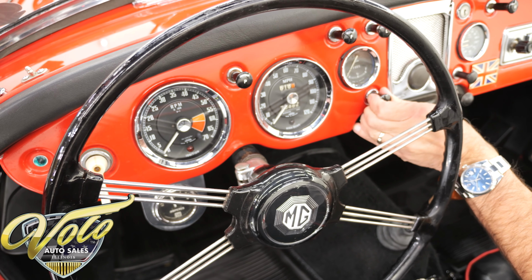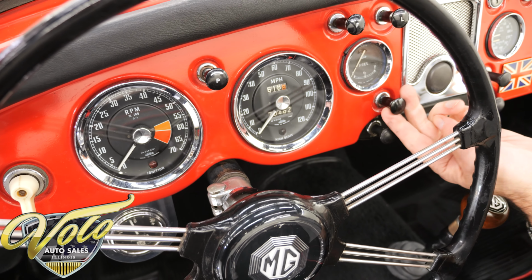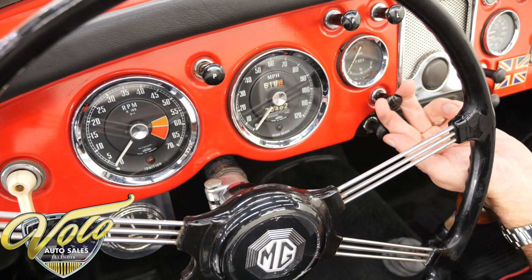And if you didn't know about an MG, the way to start it, you pull this knob, you turn the key on, and you pull this knob, and that's your starter. Kind of a unique feature to an MG. Inside those door pockets, that cable I told you about, you pull on a cable and the door opens.